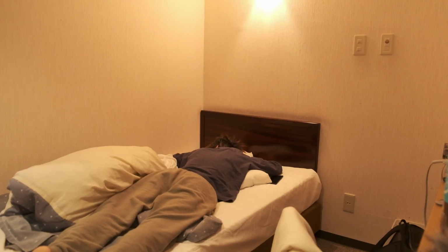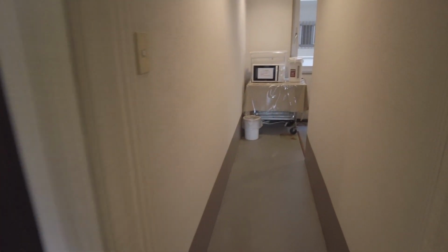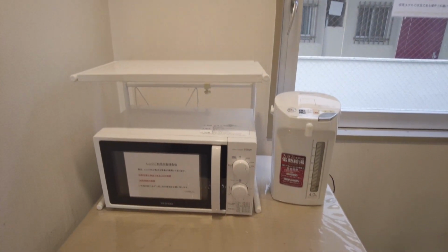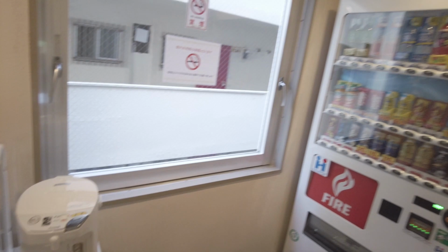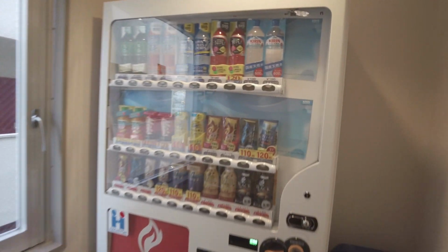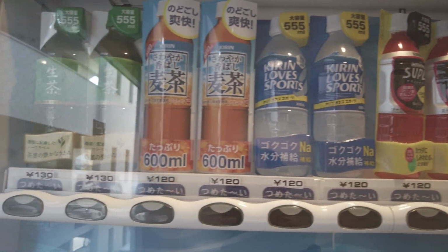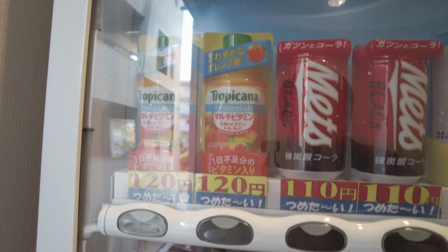They were selling for affordable prices, and there are some areas where they jack up the price significantly high, but this hotel in particular, they offer it for like $1 or so for one can of coffee actually, so that did the charm. And they also had a microwave and sort of like a hot water kettle actually.